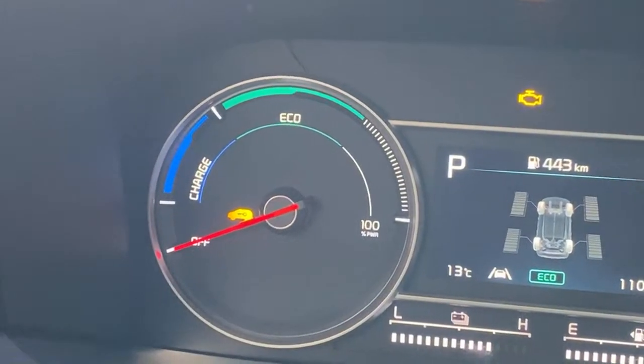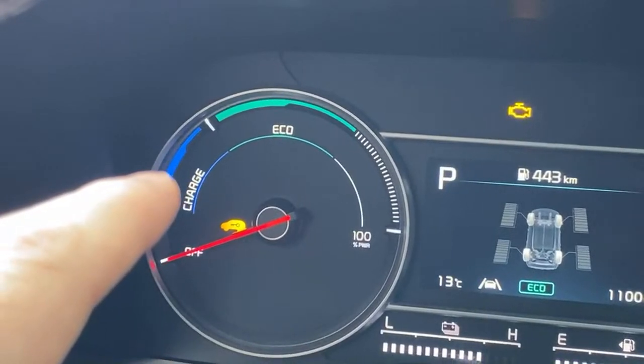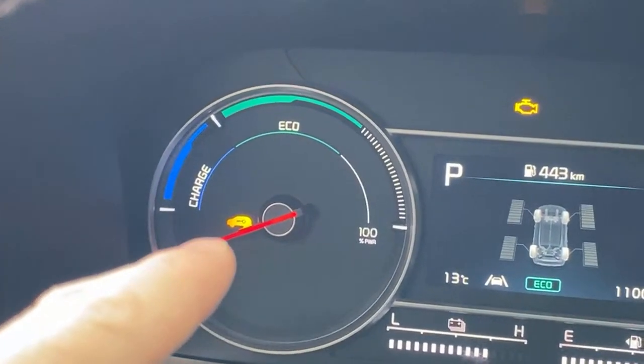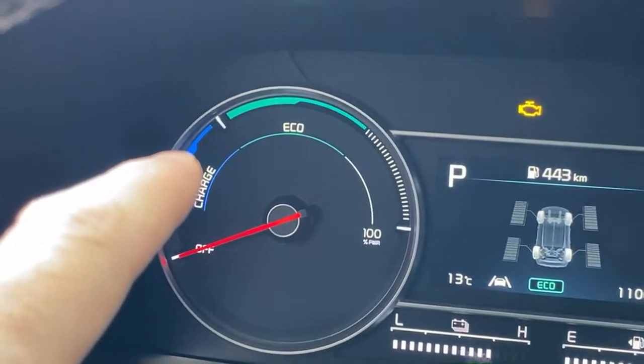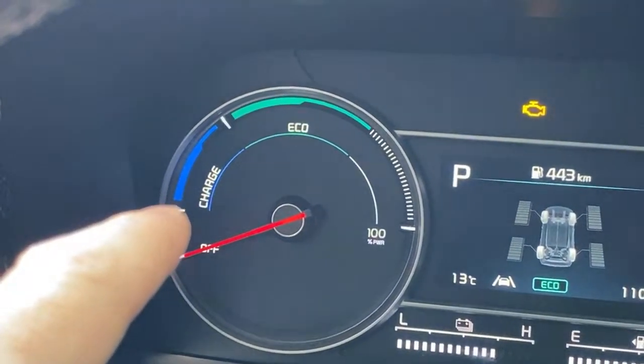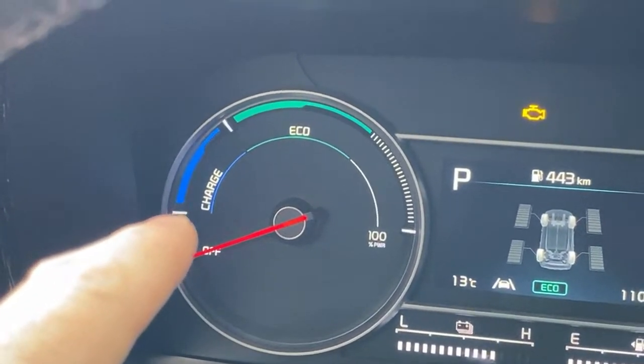When you brake in this car, you're going to be putting some charge back into the battery, and that's what this needle is going to tell you. The needle is going to drop down as you're braking, and if you brake lightly, it's going to be in this area. If you brake firmly, it's going to go down here. If you brake really firmly, it's going to max out, and then your wheel brakes will take over. So it's always going to use regenerative braking.